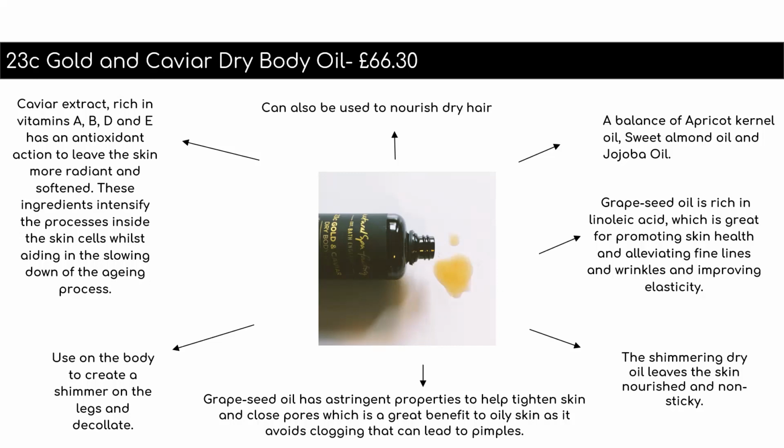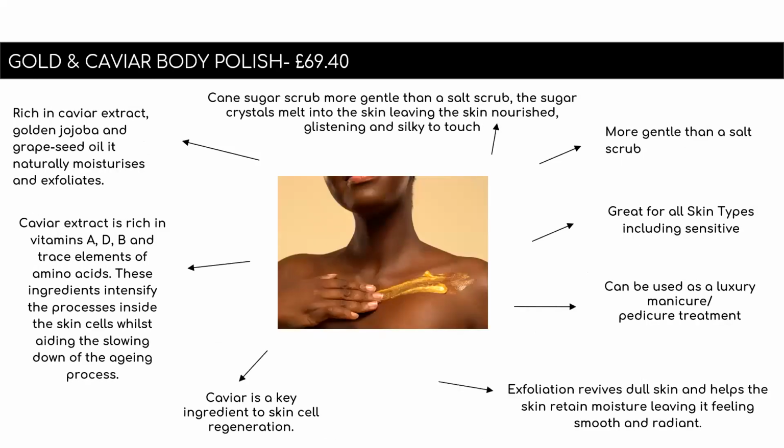And then finally we have our gold and caviar polish. This is a very, very gentle polish. It looks lovely on the body of the model there. You can see how beautiful and gold it looks. We are using a sugar scrub rather than a salt, so again it's very, very gentle even on that very delicate skin. So it's great if you're doing a full body and you want to include a scrub and a wrap, or a scrub and a massage. Super delicate, so it's fine on older skin as well.